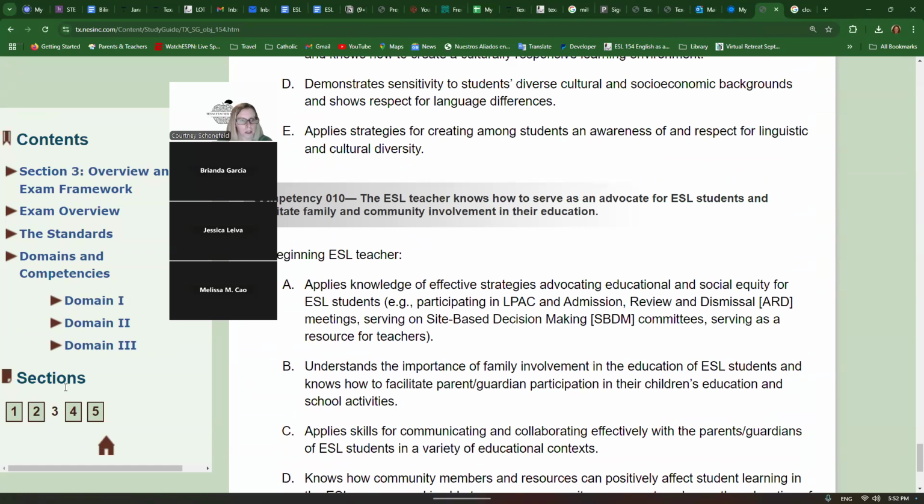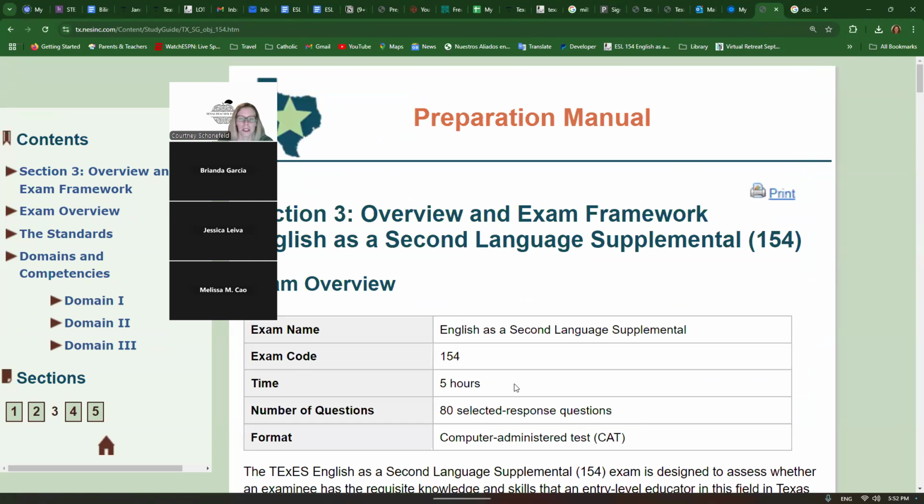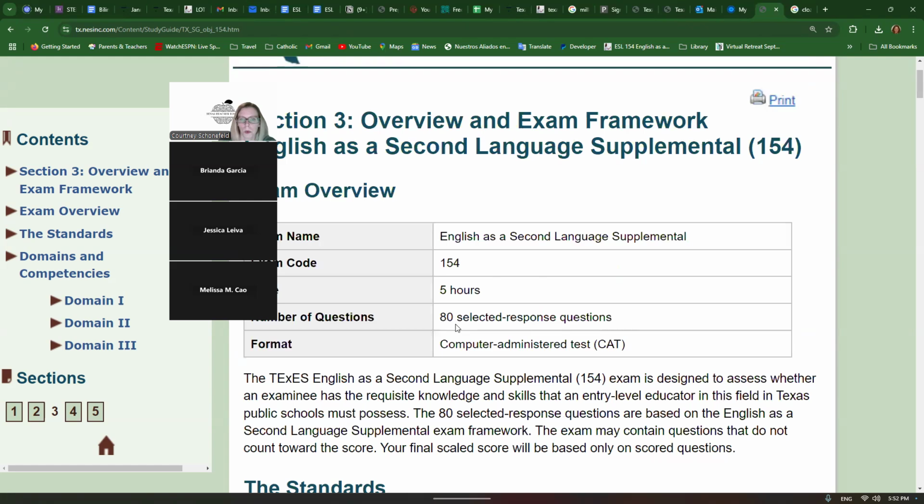And I forgot to tell you guys a little bit about the test too, that you might not know yet. You get 5 hours. I don't think you'll need 5 hours. There's only 80 selected response questions, the multiple choice questions. So I don't think you will need 5 hours for 80 questions, but you have it, right? And the scores come out quickly. It's not like the STR that takes a while to be graded because this is only multiple choice. So the scores come out on Tuesdays and Fridays. So you get it within a few days.